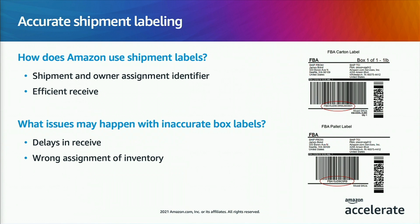A common misconception when shipping pallets is that each box in a pallet doesn't need a box label. Boxes can be separated from a pallet through the supply chain. This may occur at a carrier or an Amazon facility to distribute your inventory across the network before receiving. It is very important to have a label on each box within a pallet so we ensure inventory is received correctly. In the pictures on the right, you can see the differences in a box label and a pallet box label. Each box has a unique label, while each box in a pallet has the same label.